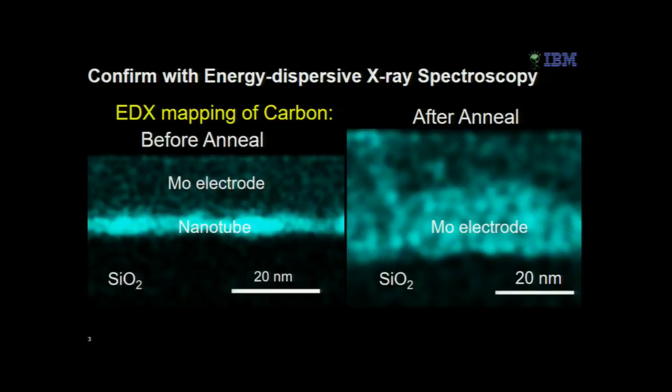And EDX of the same device shows the carbon atoms actually diffuse out from this nanotube monolayer to the whole moly electrode after annealing, also suggesting the formation of the desired unbounded contact structure at the interface. Then the next question is, how about their electrical properties?